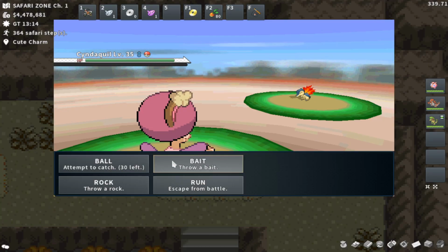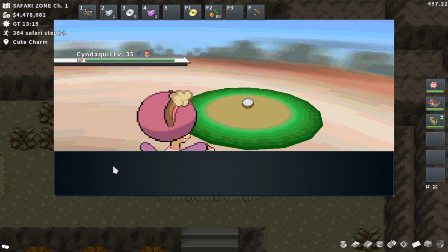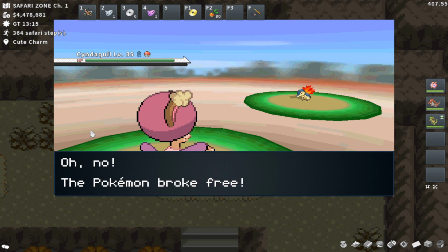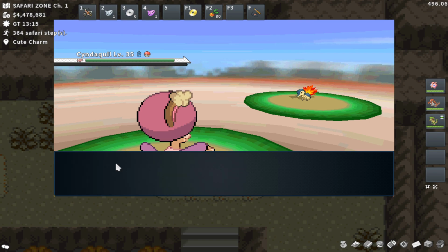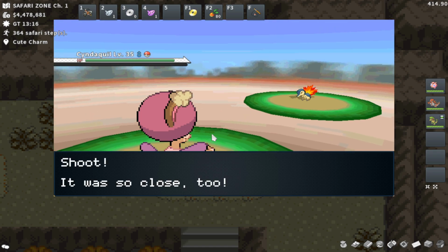Alright, another Cyndaquil encounter. This is now after the 1 hour challenge, into the post hour. So we're around a minute and 25 seconds post the challenge. So here we go. Let's see if we can catch this one. Second Pokeball thrown. Imagine if we catch one. Oh, I actually thought I was going to catch. That was so close.